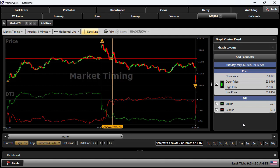So at this time, 10:17 in the morning on May 30th, after 10 o'clock, you see the VVC running away and pulling higher off of the close of the previous day. However, the bearish indicator was at 1.32, and the bullish indicator was at 0.80. What does that tell me about the sentiment at about 10:20 in the morning? It tells me that it's still bearish.